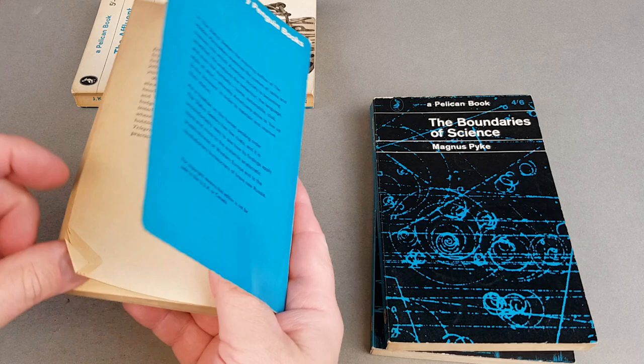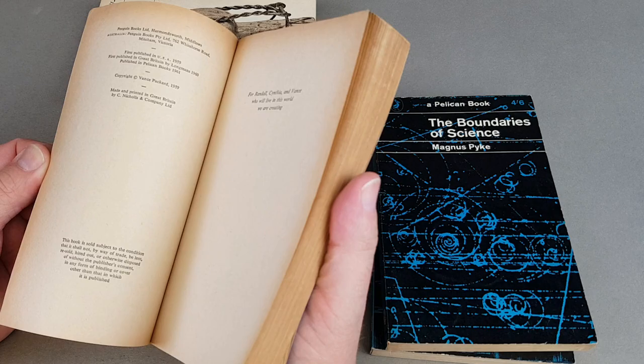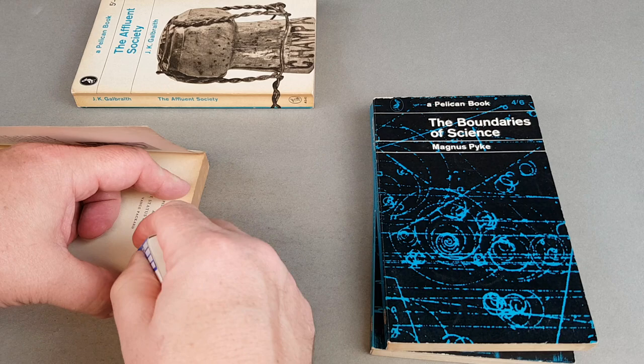So I only collect Pelicans up to number 600. After number 600, they're a little bit spotty, but it's predominantly the earlier ones that I really like. Although the later ones, the 60s ones, do have their own particular charm, you know? So I don't expect them to need loads of work, but like this one, there's a bit of a remnant of an old 25 pence or something in there, so there's a little bit of rubbing out to do.